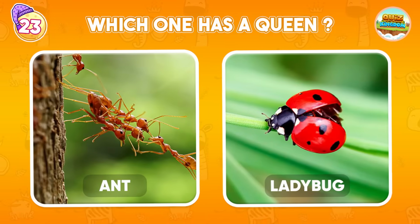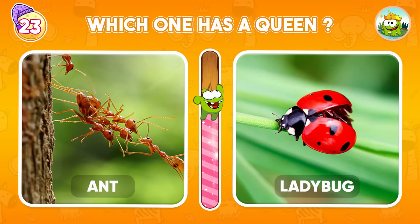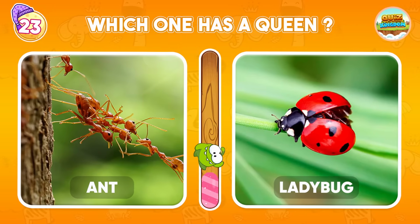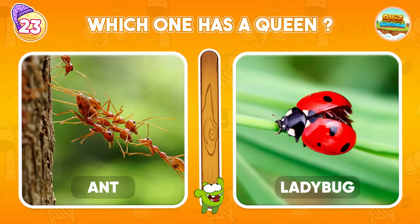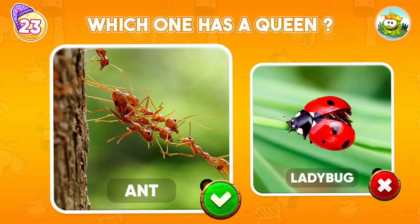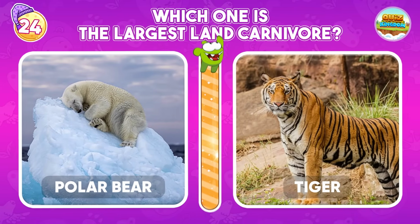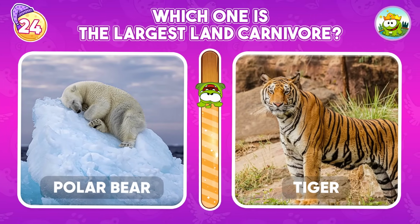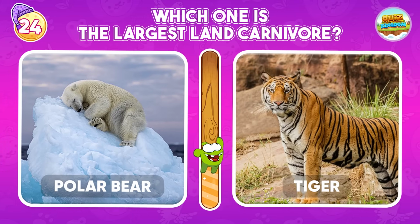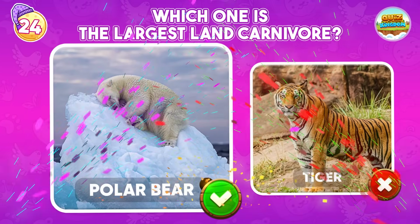Which one is a queen? Easy peasy, huh? Correct, it's ant. Which one's the largest land carnivore? It's polar bear.